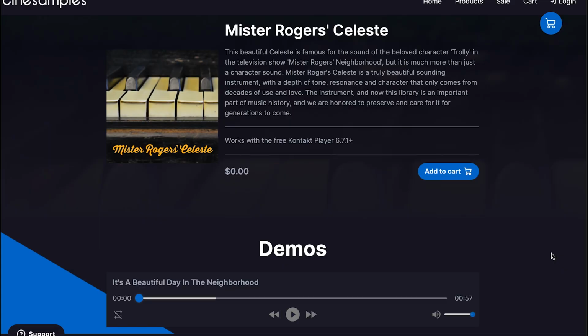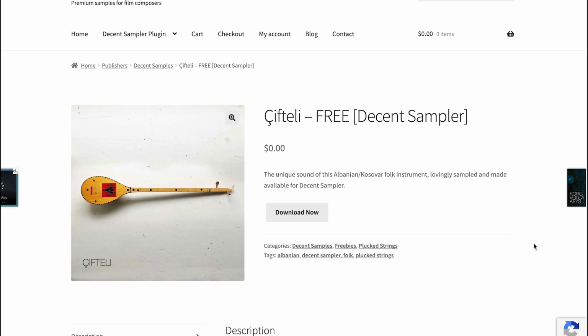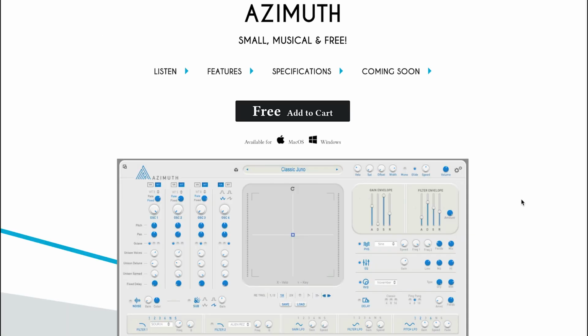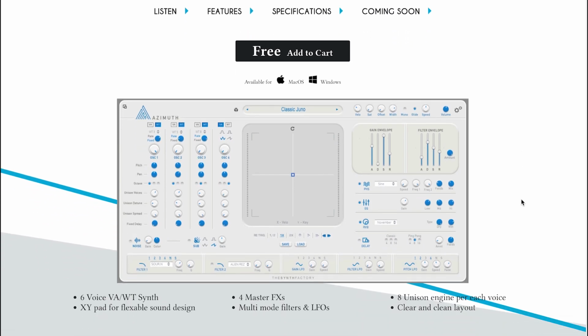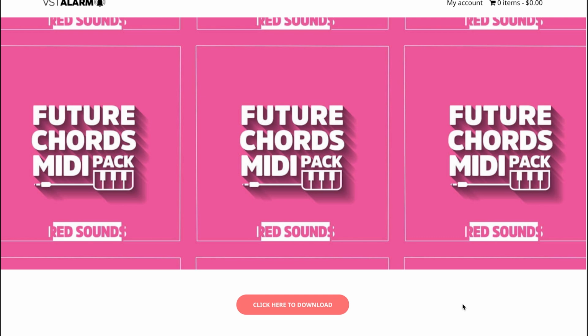Freebies this week. CineSamples released Mr. Rogers Celeste. This is a free Kontakt player library. Works in the free version of Kontakt. Over at Decent Samples, you can pick up Siftelli, a free instrument for Decent Sampler. The Synth Factory has Azimuth, a free small musical instrument for Mac or Windows. VST Alarm has a Future Chord MIDI pack available for free by Red Sounds.